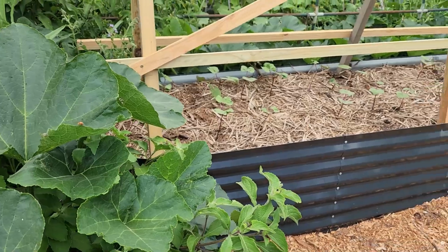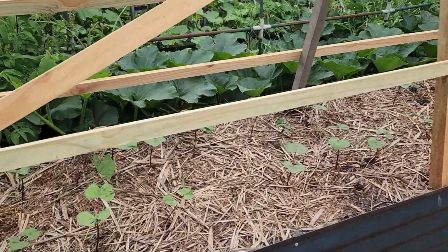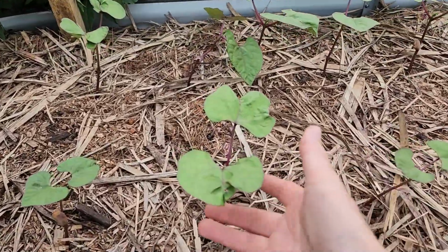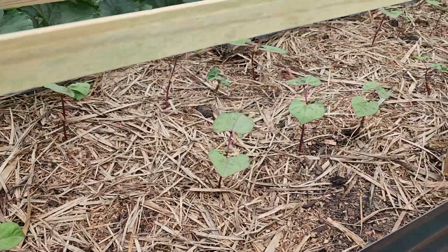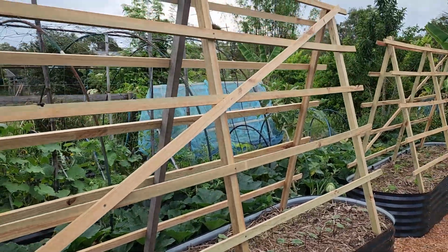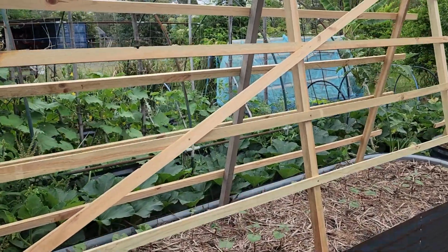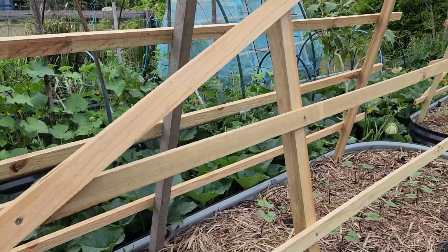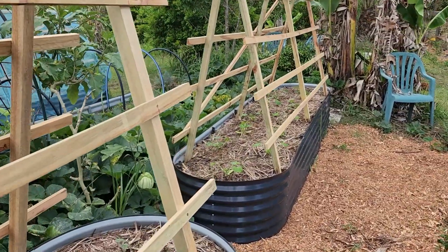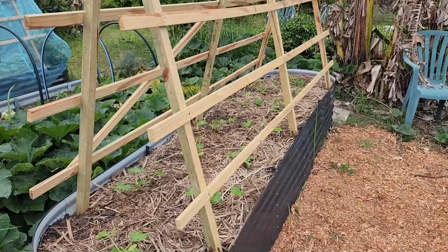So yeah, while we are here, let's have a quick look at the annuals. These are the Purple King beans, which are doing very well. And Seb built for me this really lovely trellis. Maybe I will still have to put some ropes here, but we will see how it goes. But yeah, a very heavy duty trellis, and I love it.